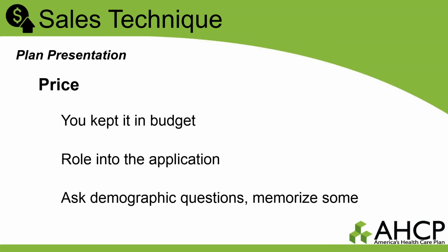I assumed the sale. I already got the yes to benefits. I know it's going to work. I know everything is going to happen. It's a different form of a sales process. This is when we're going to be asking for money. This is when we're going to walk through things. But you should assume that they want it.